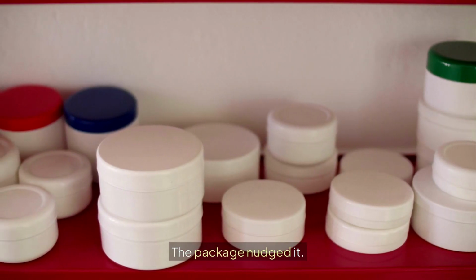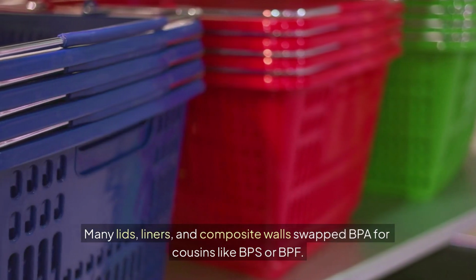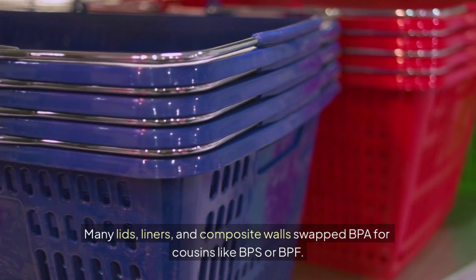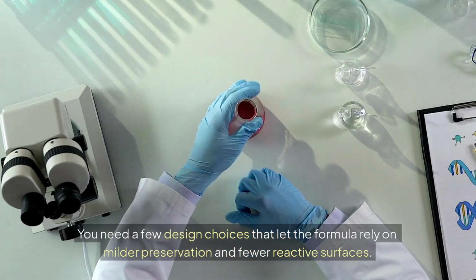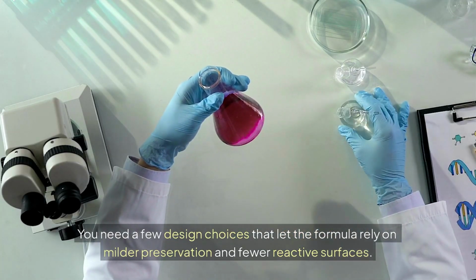The formula didn't go bad on its own. The package nudged it. BPA-free doesn't mean safe by default. Many lids, liners, and composite walls swapped BPA for cousins like BPS or BPF. Same job, similar questions. You don't need a polymer lecture to lower the risk. You need a few design choices that let the formula rely on milder preservation and fewer reactive surfaces.